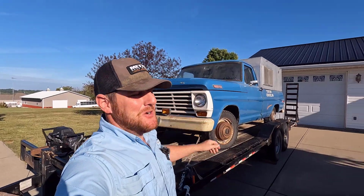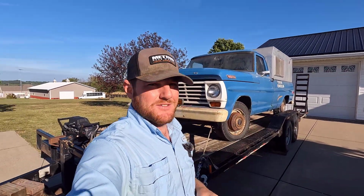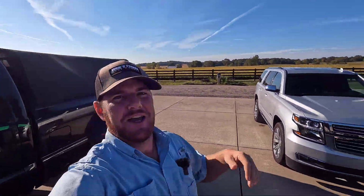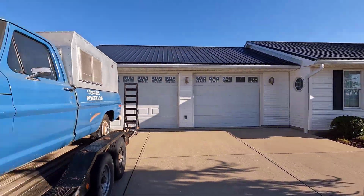Hey guys, I have the truck back at the house we're staying at. This is actually an Airbnb that my wife's family has, Joyce and Kevin. They have a really awesome place here. Great views of the Indiana countryside. We have crops all around us. We have corn over here. We have corn behind, or beans over here, sorry. Corn behind the house. It just surrounds the house. It's awesome. This is a really cool place.